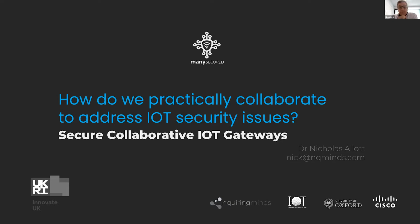The second dimension is the focus. The focus is unapologetically on the gateway, or the IoT gateway, and I'll say a little bit more about what that means in a minute.